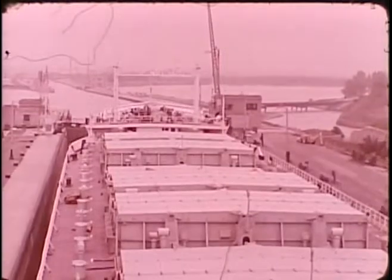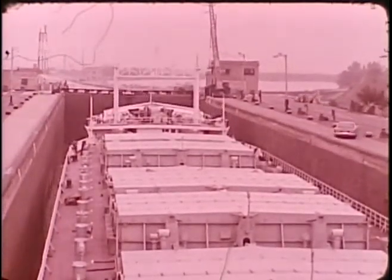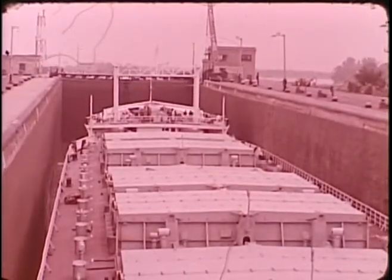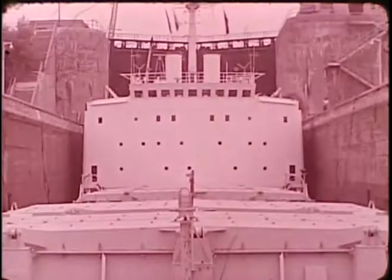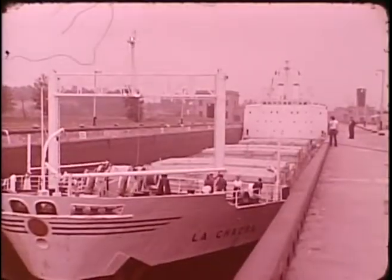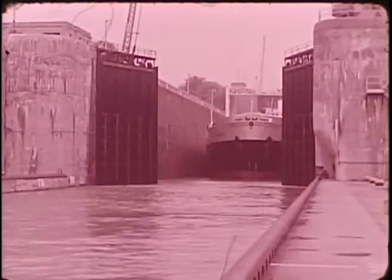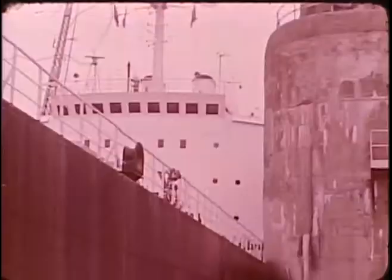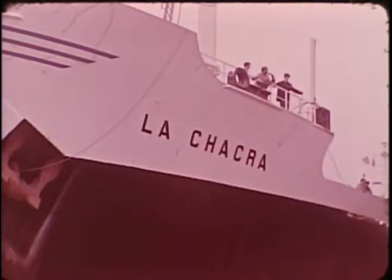This ultra-fast picture shows what happens slowly in one of the locks. There are 8 locks in the Welland section and 16 locks all told in the seaway. The level of the water is 600 feet lower from Duluth to the Atlantic Ocean. It takes nearly 20 minutes for the ship to negotiate each lock. The pilot, a specialist in navigating the canal, guides the vessel through at a snail's pace.